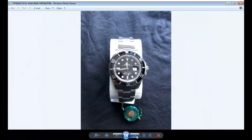Speaking of Rolex, you've got the Sea-Dweller 43. This is quite a nice watch. Do you like this one as a Rolex? I bought it as an investment. It's not particularly for me. I think 43 mil is too big for that watch. And to be honest, I don't like the Cyclops.